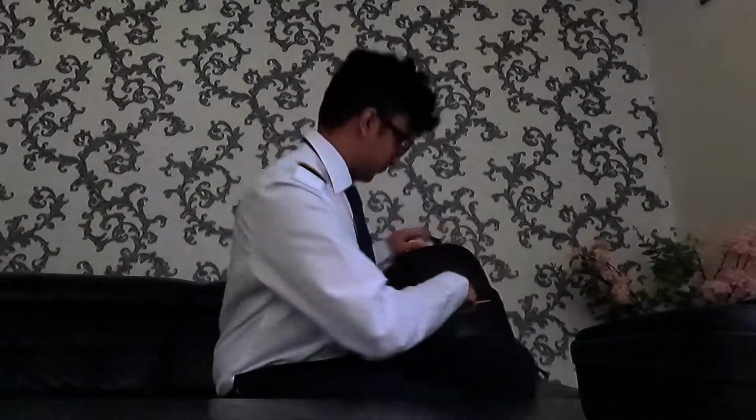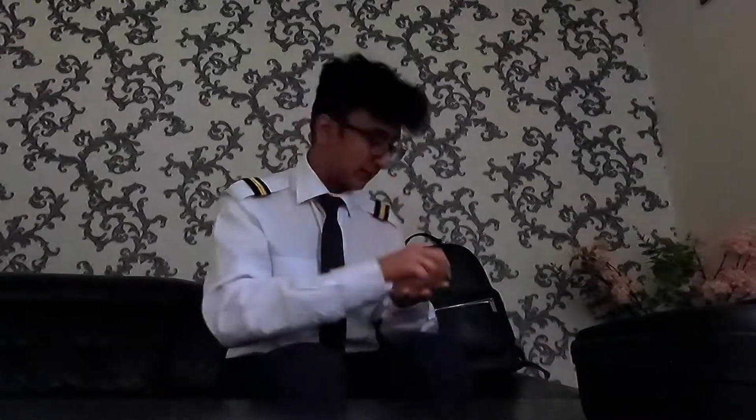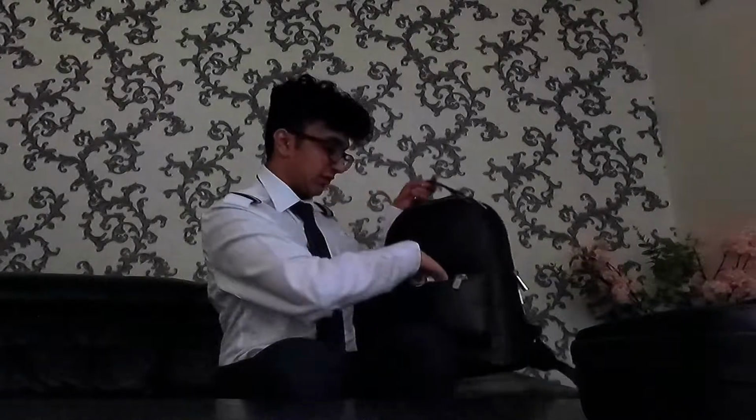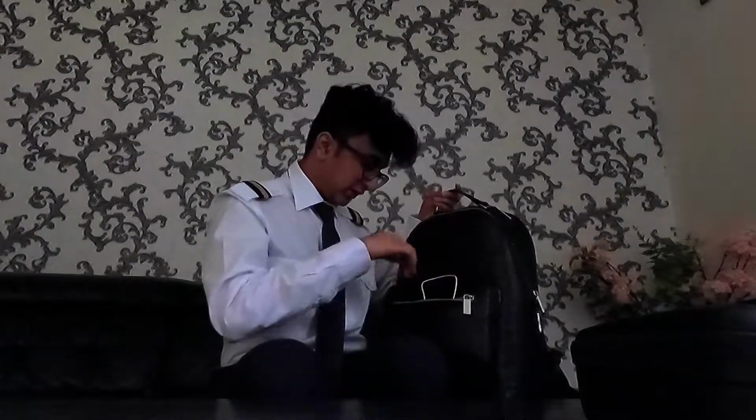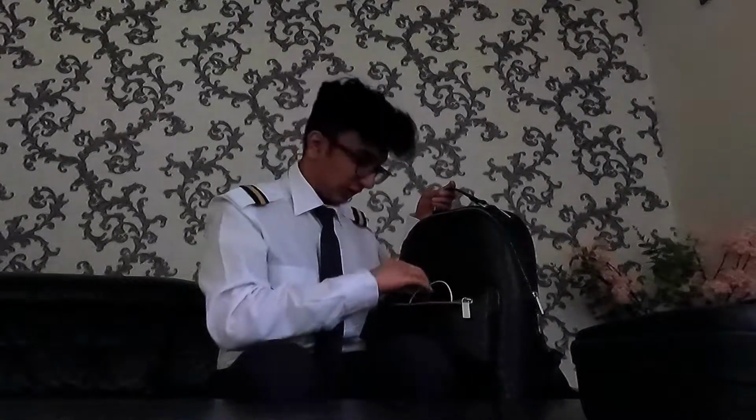And another thing I take in my pilot's bag is my earphones. So usually if I'm commuting to the airfield, I just listen to music and keep them in the front compartment, which is a nice little compartment, useful for holding small items such as earphones.